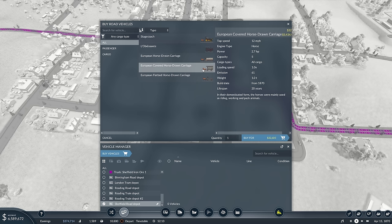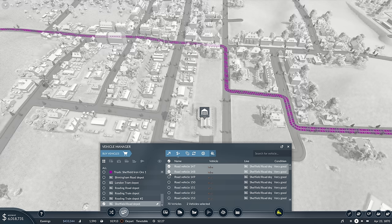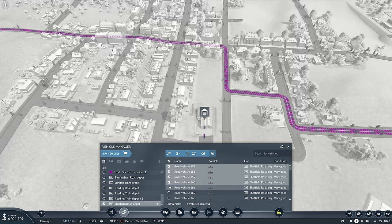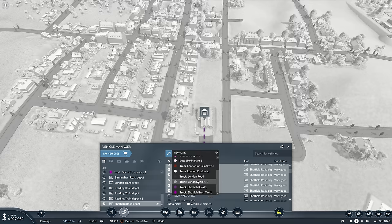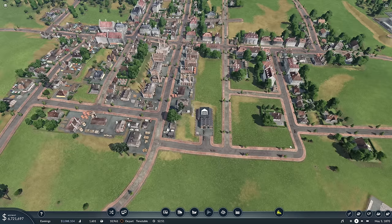So we're going to order 40 of the things. Nope, we're going to order 80 of the things. There we go. 10 can go on truck Sheffield Coal 1. There must be a quicker way of doing this, but without highlighting them all. Another 10 on Truck Sheffield Coal 1. And then the remaining 40, we can just shove on the iron ore route. There we go. Easy peasy.